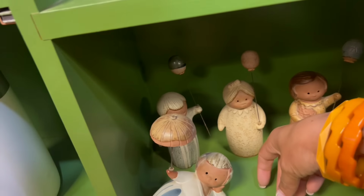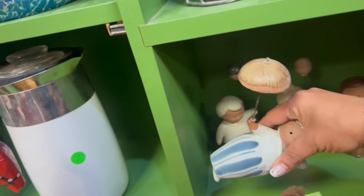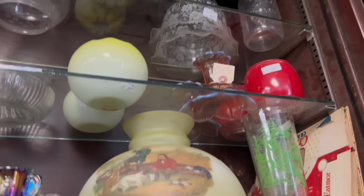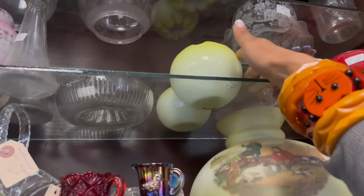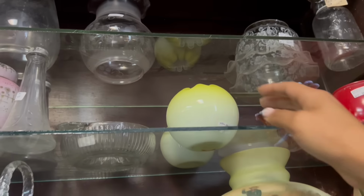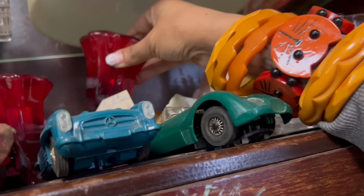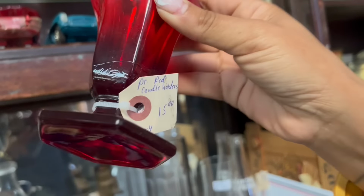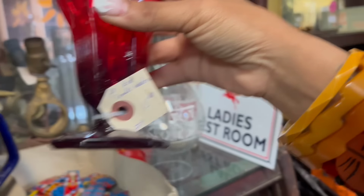Oh my gosh, look at these. $5 each with the umbrella. I'll take all of them. I love the candlesticks. Those are at 24 for the pair. That's a steal. 28 on that rose bowl. It's got the glossy finish. Oh my gosh, what are these? Pair candle holders. $15. Those are really pretty.